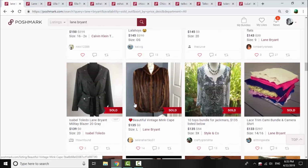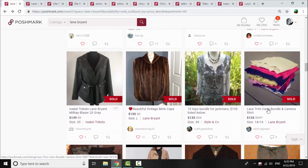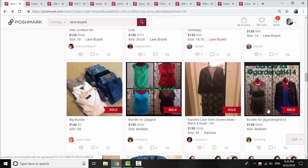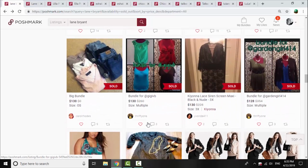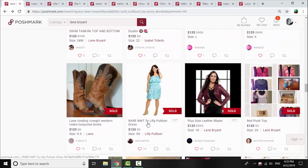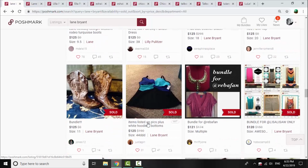And I've noticed that in quite a lot of the plus size brands. Look at this, it's crazy. So just something to keep your eye out for if you are sourcing in kind of a mass way, whether it's a rummage sale, the bins or whatever.